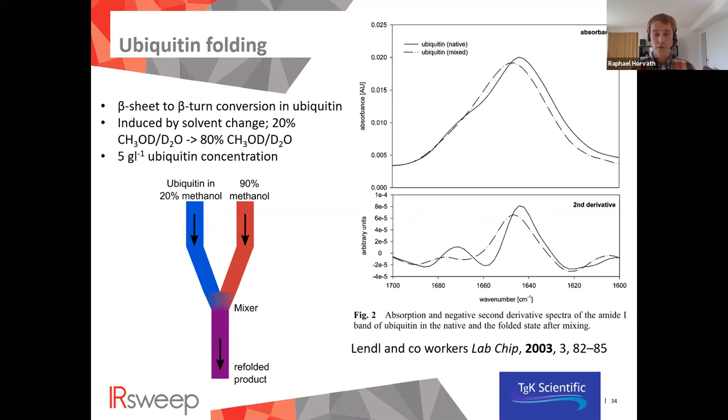This experiment was done by Bernhard Lendl and co-workers some time ago. They used this as a test experiment also for stopped flow, but mostly to characterize their lab on a chip device. They wanted to characterize how well the mixing works in this device. So it felt appropriate to use a similar reaction.